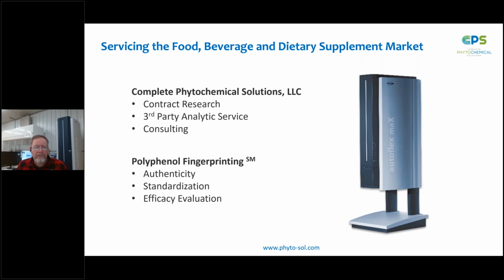What we offer is a package that we refer to as polyphenol fingerprinting, and this is really a collective of analytic methods and instrumentation that support the identity testing or authentication of botanicals and finished products, a platform for the standardization of the content of the botanical products, and then finally an efficacy evaluation. Do these products actually promote a health outcome, either in animal or human nutrition?